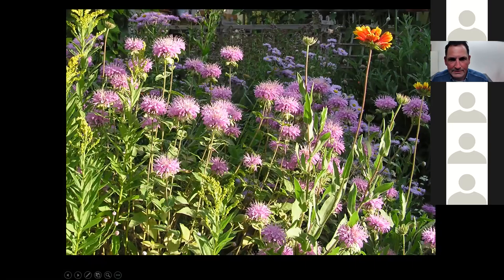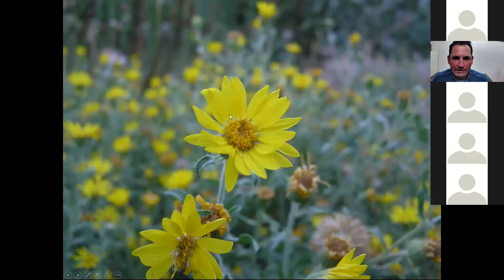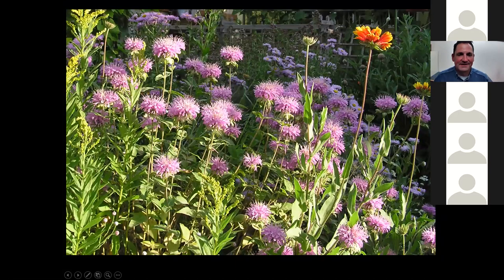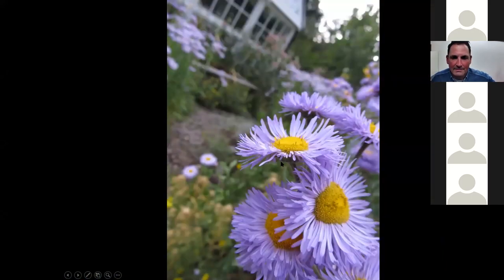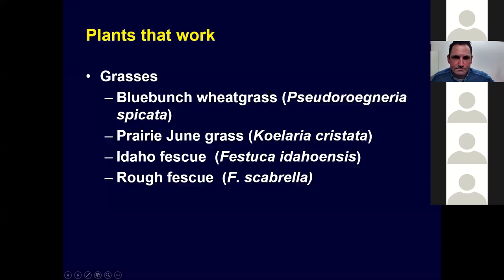bee balm or horse mint, and there's also blanket flower, which I mentioned. And here's showy fleabane as well, and goldenrod, you can see all these together. This is a deceptive photo. This is only about three to four inches tall, but this is hairy false golden aster. Blanket flower again, showy fleabane.